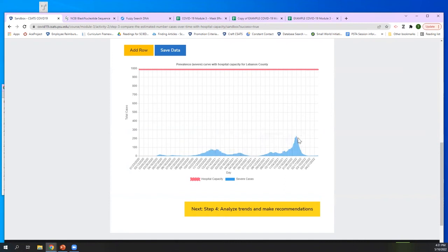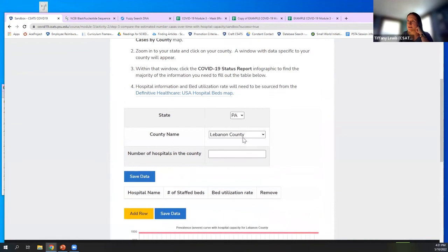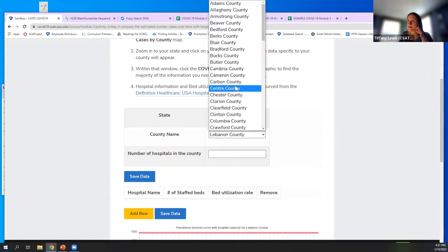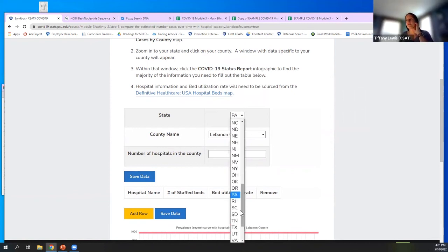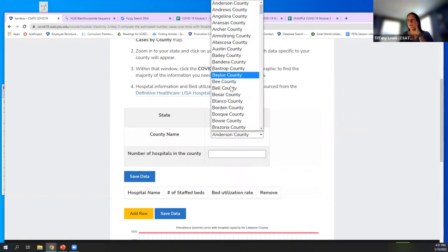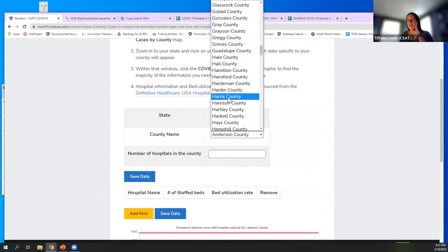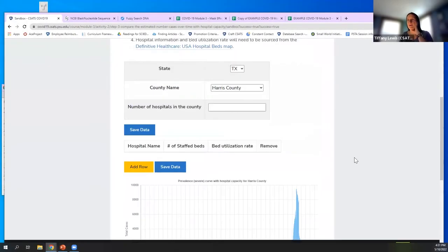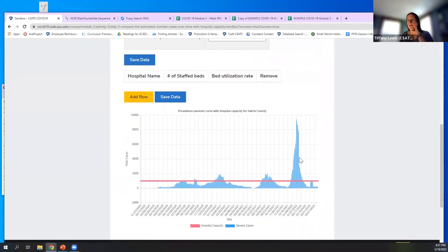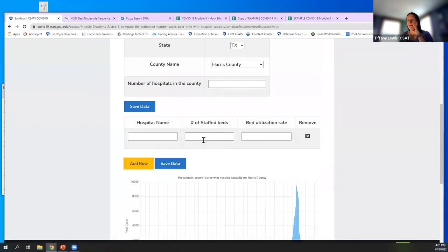I think it says Lebanon County at the top. Oh, it does. What the heck? You got to change the state first. I didn't hit save data, user error. Let's try again. All right, save data. There we go. Now we're popping. Add row. 9875.